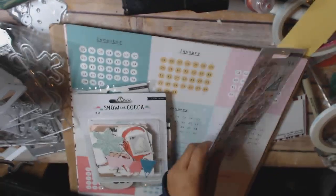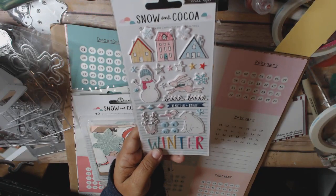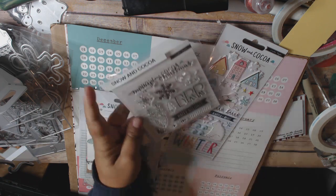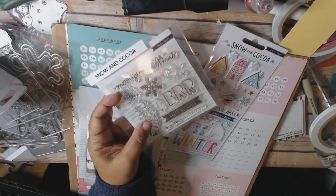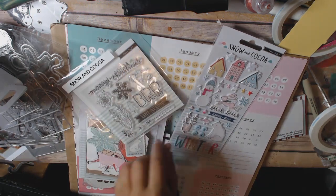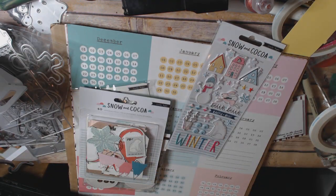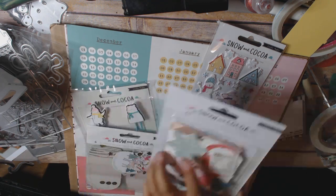So I got the ephemera, and I got the puffy stickers, which I love. And so you see puffy stickers. I actually have the stamp set. Let's see the stamp set. It says Burr and Burr. So I have a stamp set for this, and I'm very excited about that. So it came with those.